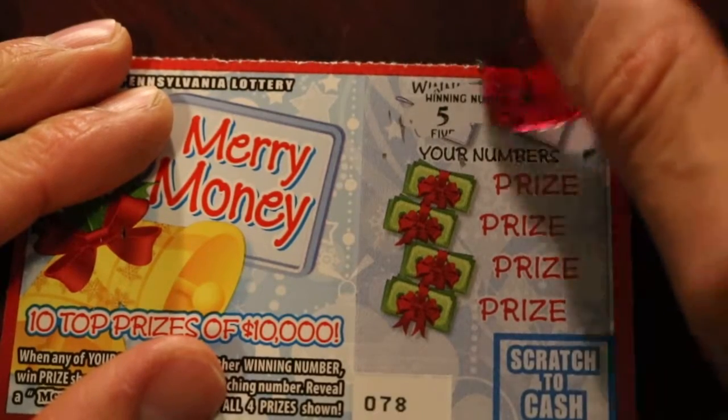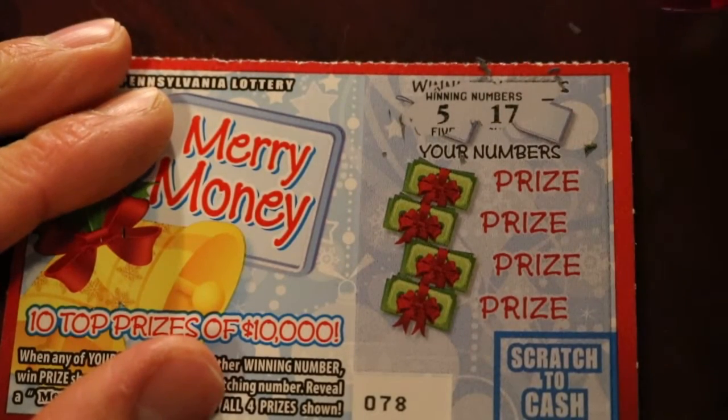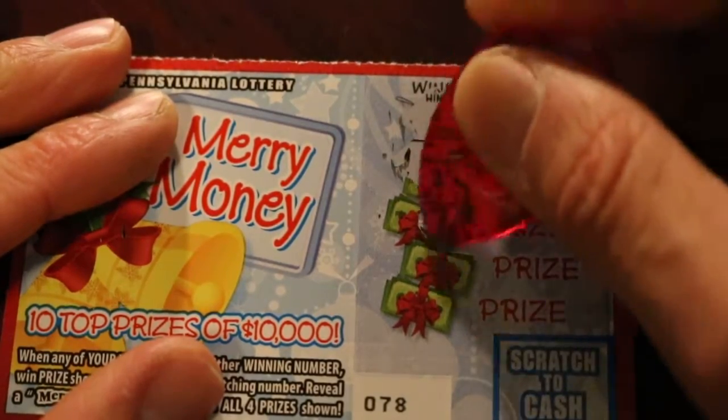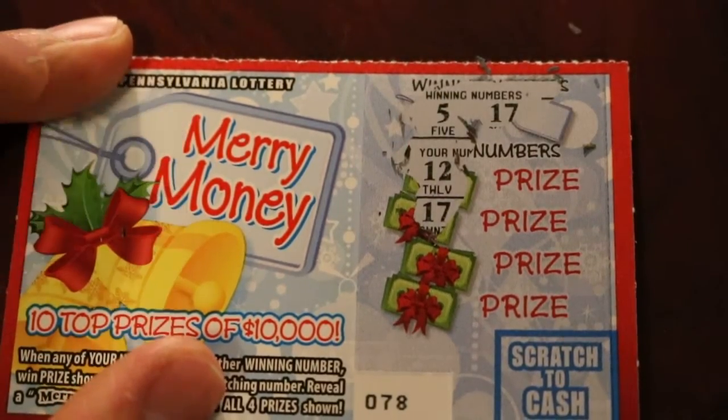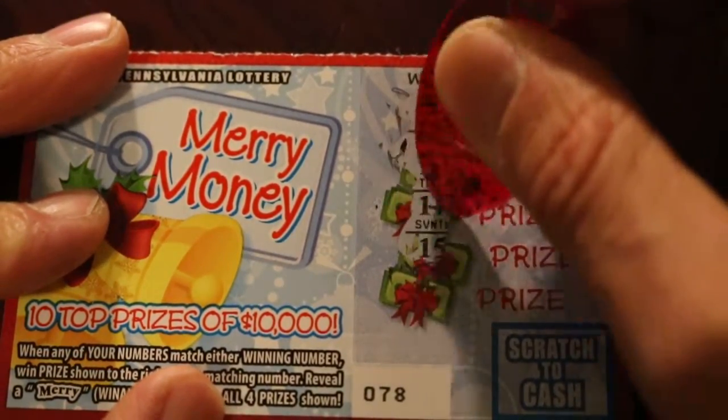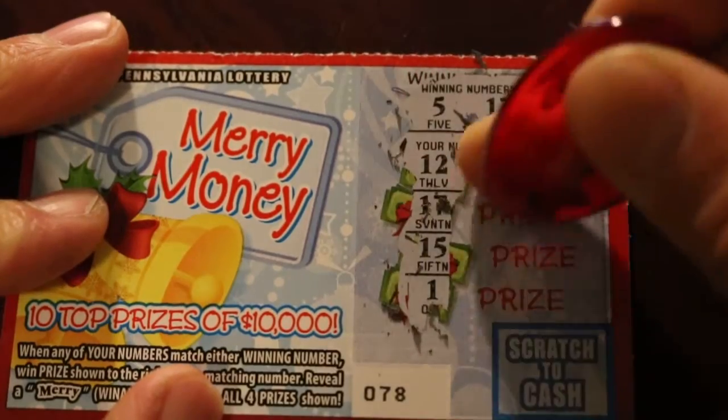We got a 5 again, alright, and a 17. Where's that 17 from last ticket? What we got over here, though? 12. There it is! We hit one! Woo! Jackpot! $10,000. Let's hope. We will come back to that one. That is it right there, baby.